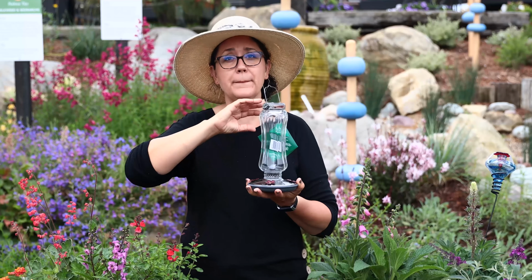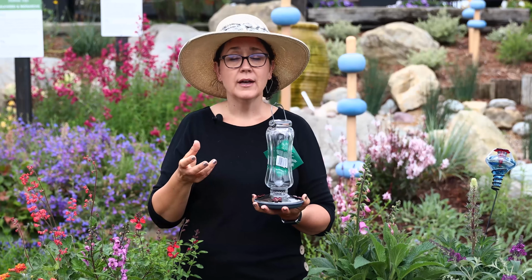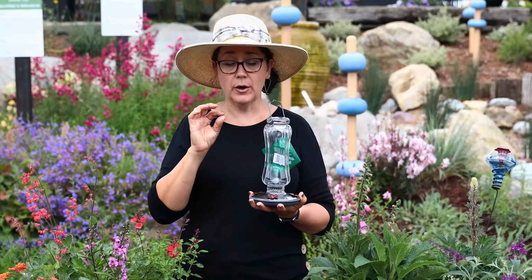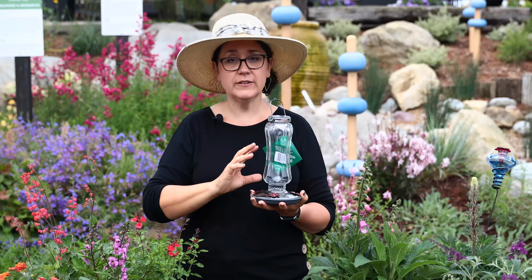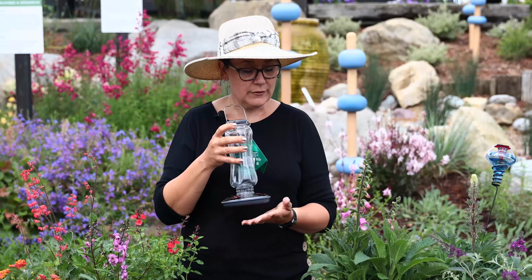You have to fill them completely up, flip them over very quickly. It works like a vacuum. So make sure you're not just filling those up partially, fill it all the way to the tippy top, put the cork in and flip it over. That's very important for making sure you don't get a leaky hummingbird feeder.